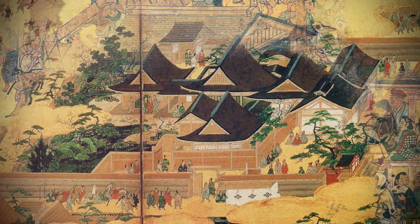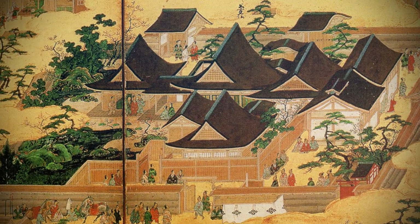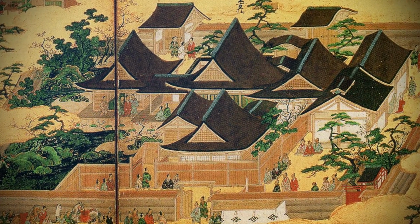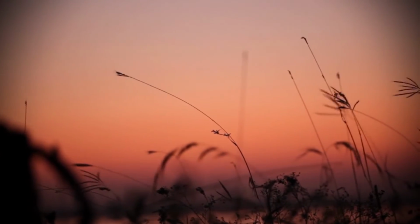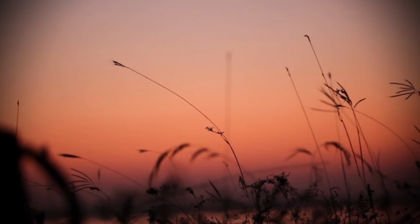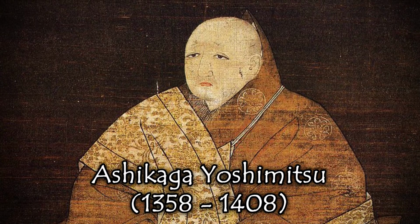The Kanze family, historic No performers, were deeply protected by the Ashikaga shogunate of the time. While not definitively known, it is highly speculated that this sword was bestowed upon them by the 14th century shogun Ashikaga Yoshimitsu.